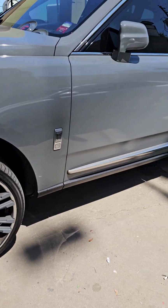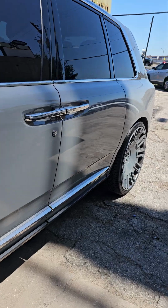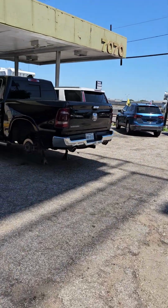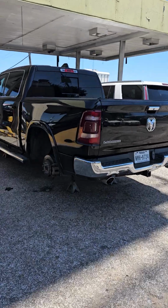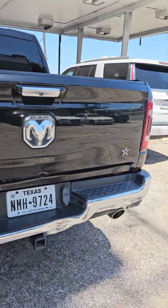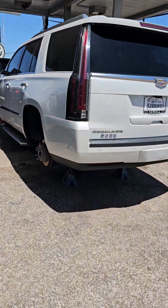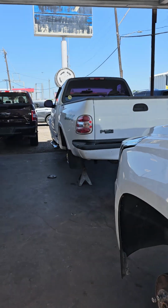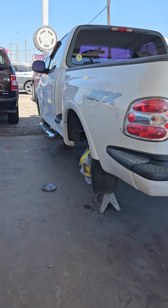We deal with a lot of high-line luxury cars. This is what we do. This is our specialty. We got cars over here, this Laramie truck. We're doing the blackout on the wheels and painting the calipers. We got another Cadillac where we're painting the calipers. We got an old school Ford F-150. We're blacking out the wheels and we're going to paint the calipers.